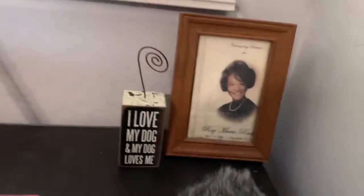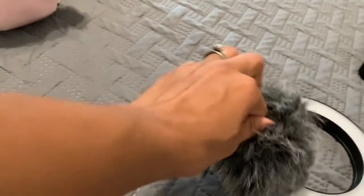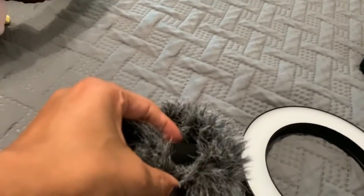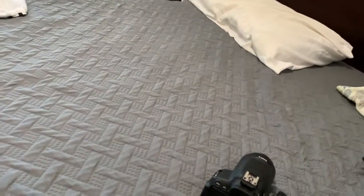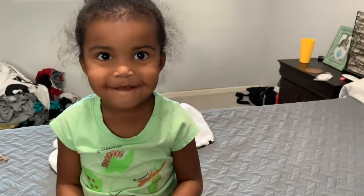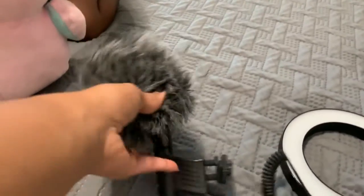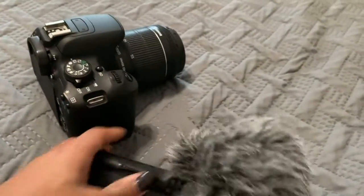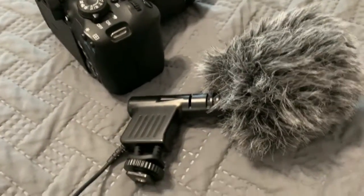And also off of Amazon is the microphone. This microphone also has another, just a regular cover, but it's stuck in there. I don't know if you can see that, but this helps with the wind because I have my fan on, so it helps with the sound of the wind. And this was only like $10, and obviously it's okay quality.